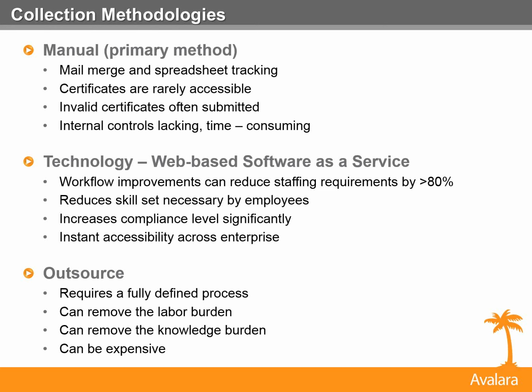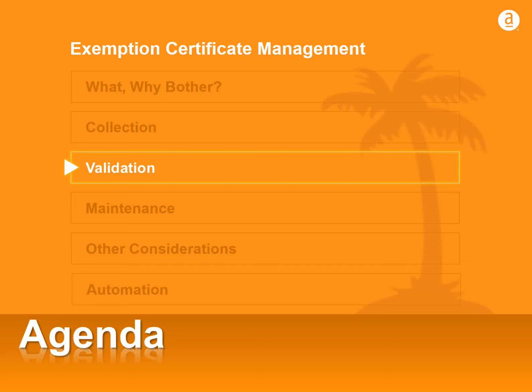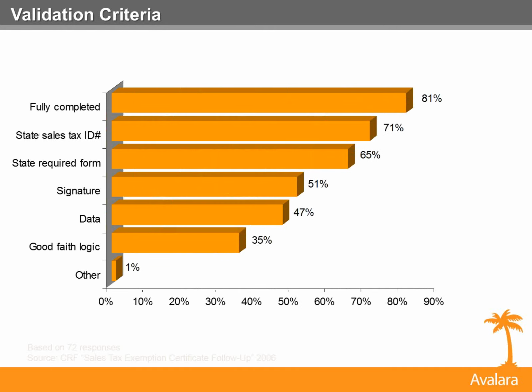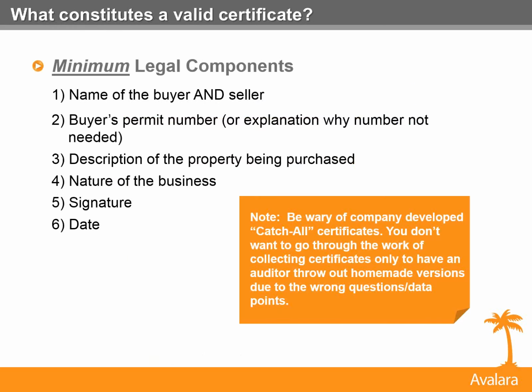So let's talk about the validation piece of exemption certificates. Again, there was a survey that went out that said, tell us what you think makes a certificate valid. And the number one response that we saw was that it was fully completed. So what are the minimum requirements for a certificate to be valid?